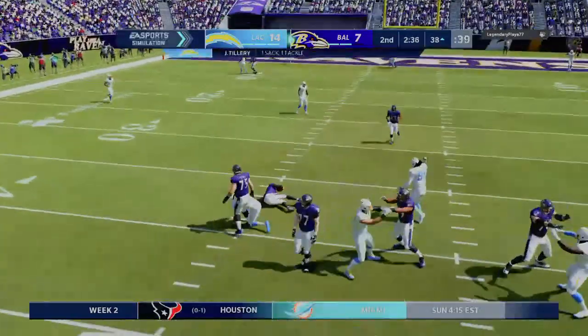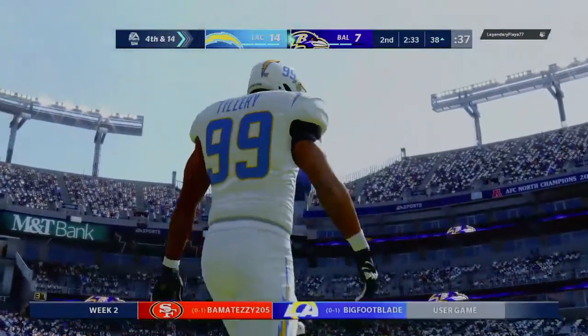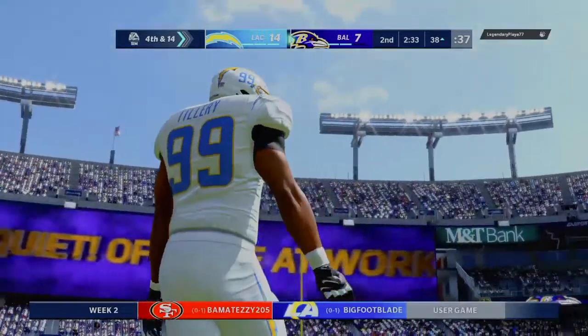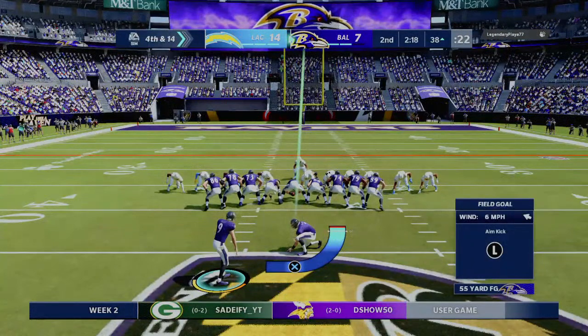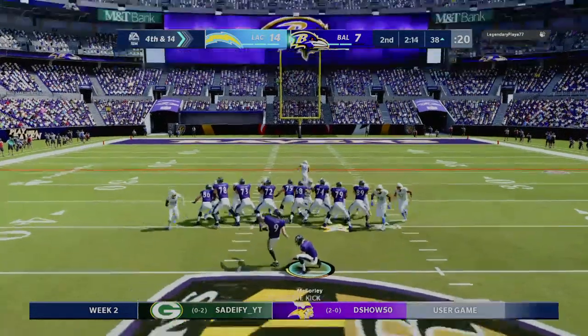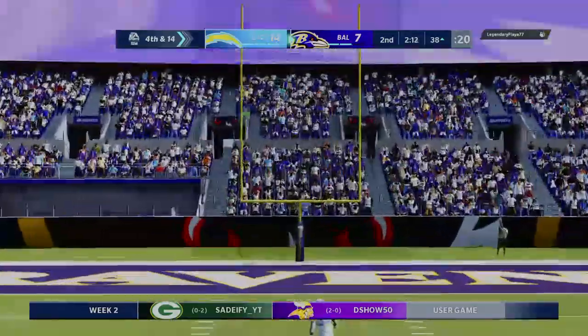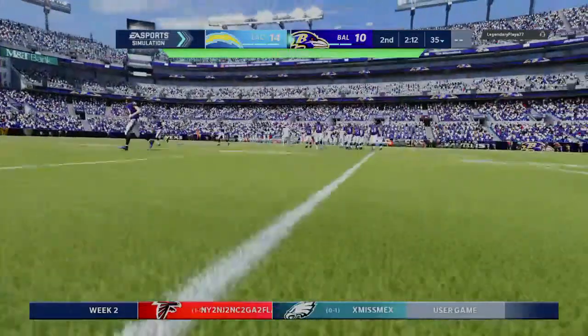Under pressure, and he will go down. Sacked back at the 38. Jerry Tillery in there to drop him for a 6-yard loss, and that will lead to 4th down. The field goal, a 55-yard attempt. And he has got it from 55 yards away. That was never in doubt.